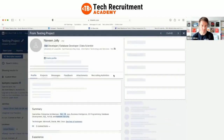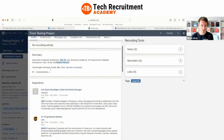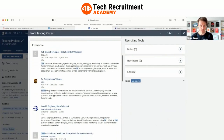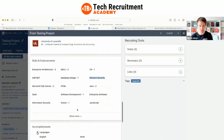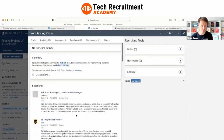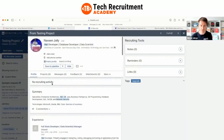Let's try the other one. .NET, C sharp, network security. Awesome. Full stack developer, data science manager, .NET developer. Nice. Like this looks good. Now when I look at it, that looks decent. IBM DB2, good. Network security. Awesome. So I would go after him as well. 2.5 years, just time to change. So, I mean, that's a good sign.